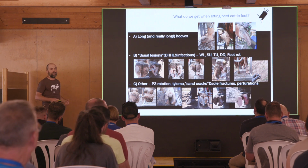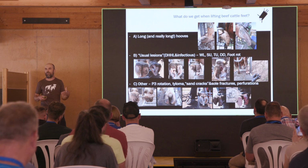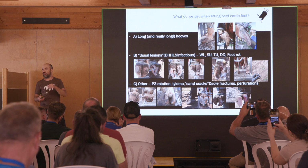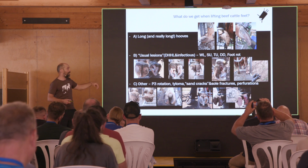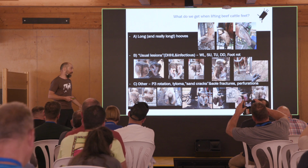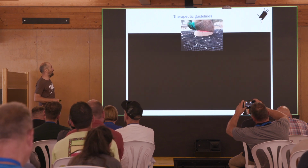And then we also quite frequently have perforations, because in the field you have, for instance, abandoned wires, you have nails that were used to make the fences, and sometimes they perforate and make these lesions that we know are sometimes difficult to cure, okay?